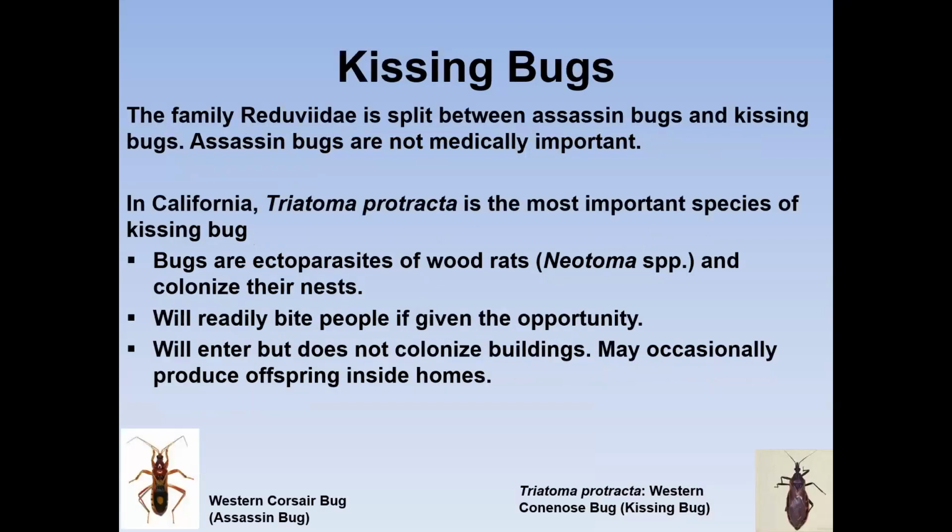So kissing bugs are in the family Reduviidae, but that family is split between assassin bugs and kissing bugs. Assassin bugs are not medically important. One way you can tell the difference is if you look at the two pictures at the bottom of the page. On the left-hand side, that is the Western Corsair bug. That is an assassin bug. If you look at what you'd think of as the neck of the bug, see how it's thickly attached to the body? Whereas you have the kissing bug on the right side that has a narrow neck. That is one way you can tell at a glance that the two are different.